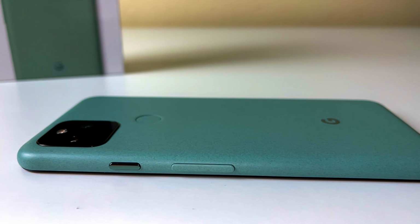This, combined with the fact that it has curved edges, makes this one of the most comfortable devices to hold in my usage. It is pretty light in the hands as well, so after a month of use, I can tell you it doesn't really tire your hands after long periods of use compared to heavier, bigger phones.